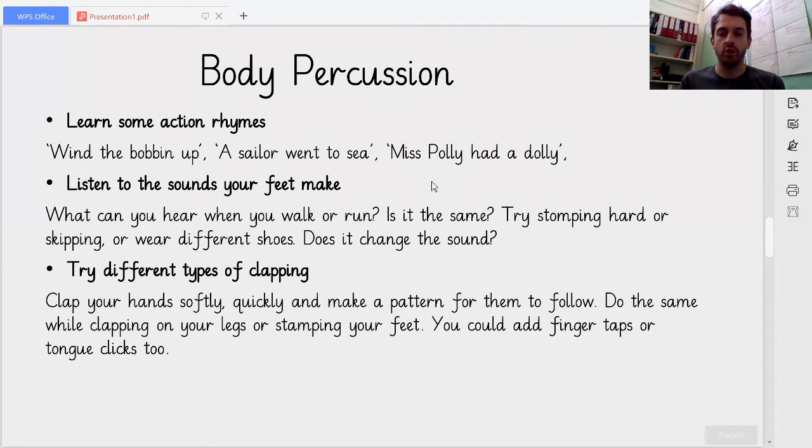In body percussion, we would use lots of action rhymes. So we start incorporating our feet and our hands and utilizing our body. So we might do things like, sailor went to sea. Lots of clapping to help them really be clear that we've got sea. We've got three words there. It's the same word, but it is repeated, and the clap helps them to differentiate between those sounds.